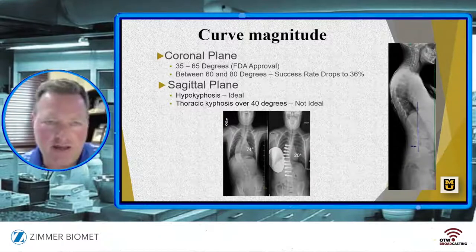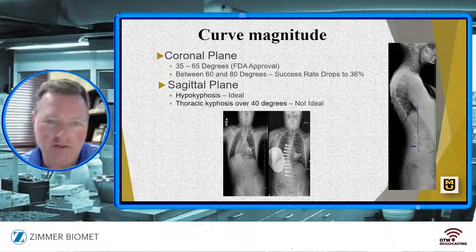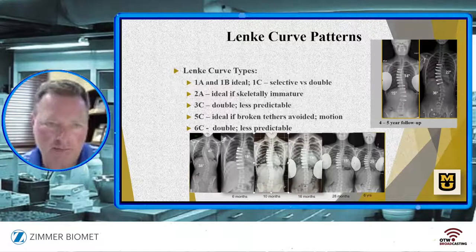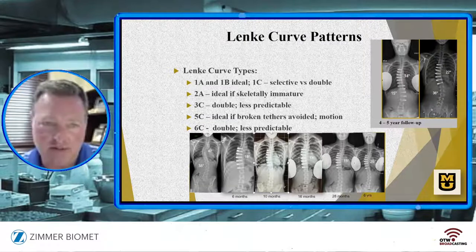And on the coronal and sagittal plane, as Ryan spoke to, there are some indications put out by the FDA. And we know that our success rate drops once it gets in that 60 to 80 range, down to 36%. Hypokyphosis is ideal, but the hyperkyphotic patients are a concern. When you look at Lenke curve patterns, much has been described in the Lenke 1As and 1Bs. When you look at Lenke 1Cs, whether you're doing a selective versus a double tether, those are treatment decisions that need to be considered.